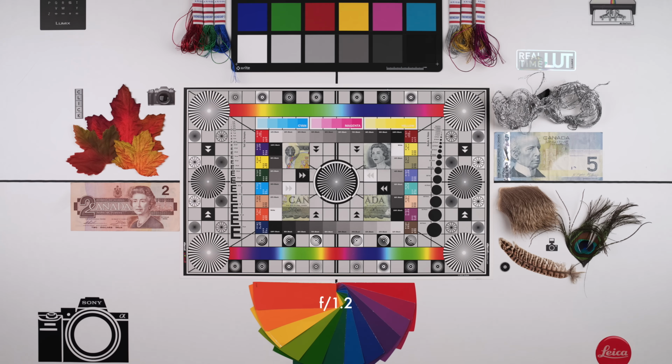Okay, so sharpness on the Viltrox 35mm. I first want to say I was really impressed with the results we got on the 135 lab lens, but can a 35mm f1.2 with that very wide aperture give us the same kind of sharpness? Well, I was skeptical, but the answer is actually resounding yes.